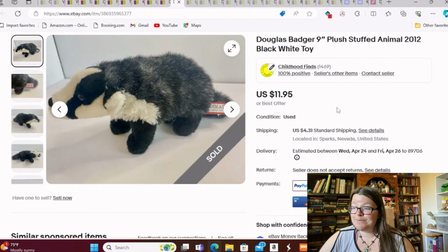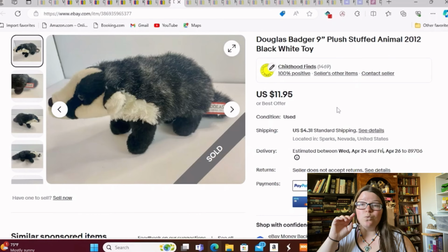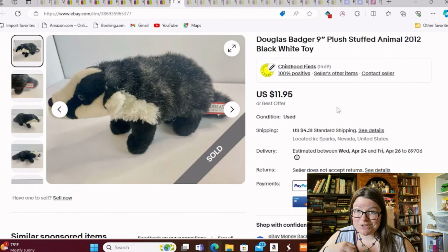This little guy is a Douglas Badger 9-inch plush stuffed animal 2012 black-white toy. Sold for the full asking of $11.95. Order earnings was $9.11. I paid $1, made $8.11. I'm fine making that kind of profit for these easy items. I would not be fine making that profit if it was a giant breakable. But this, I store them in clear bags and then I put it in a poly mailer to ship, so it doesn't take much money to ship it. I don't mind getting this kind of profit. And this didn't take very long to sell.